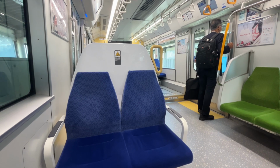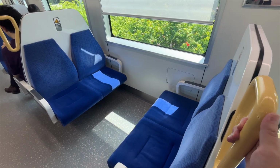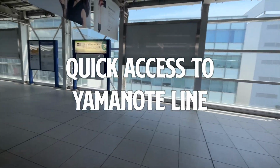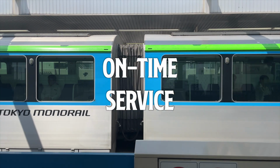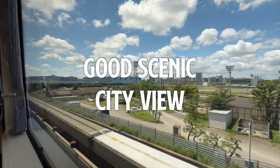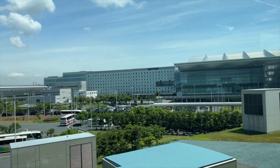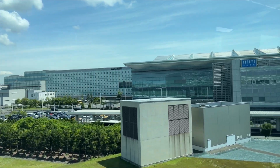So next, I'm talking about the three main advantages of the Tokyo Monorail: quick access to the Yamanote Line, frequent on-time service, and a scenic city view of the Tokyo waterfront, enhancing your travel experience with beautiful sights.